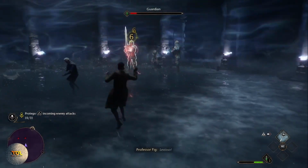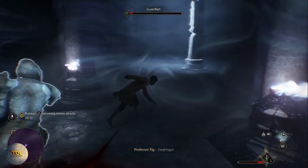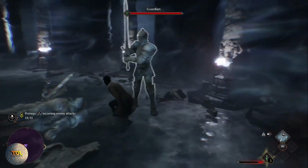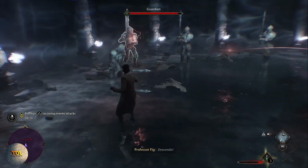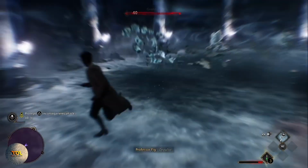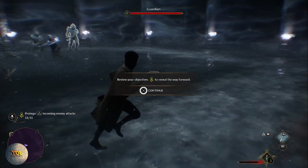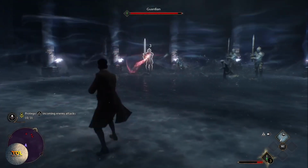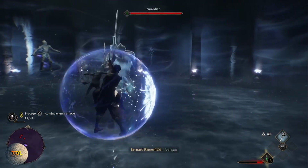Defender, is like blowing them all up. I know I've got to do the Protego. I was just trying to beat a few of these things up, but he's killing them all before. There we go.